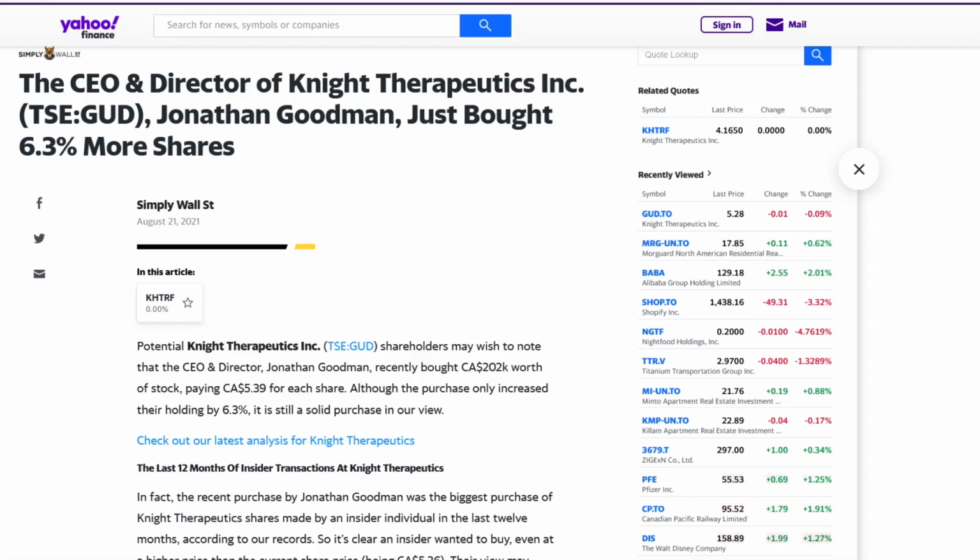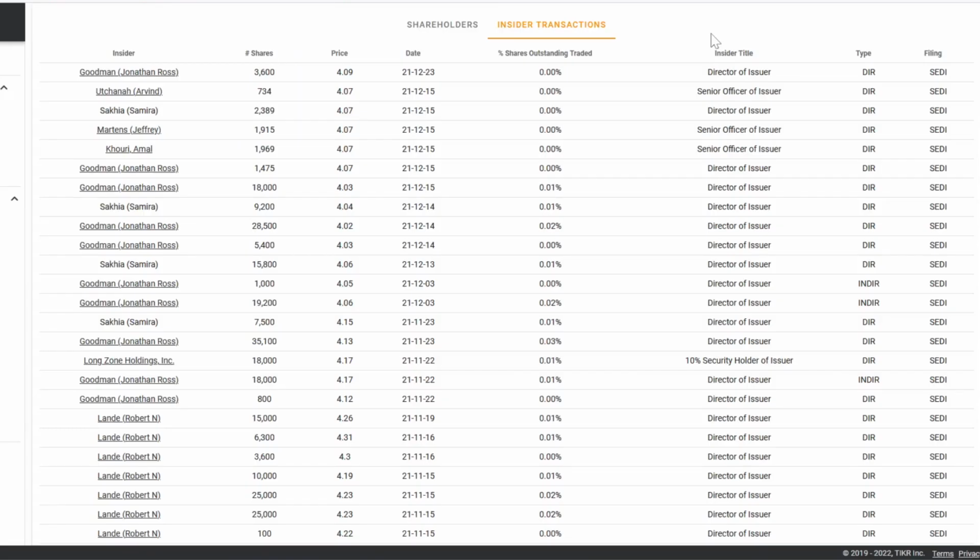which includes the former CEO and current executive chairman, Jonathan Ross Goodman, who was also the co-founder and former CEO of Paladin Labs, a company that used the exact same strategy to build their business from a sub-$10 million company into a several billion-dollar acquisition. So to summarize, the people who are most likely to understand the stock are buying it under the executive guidance of the former CEO of Paladin.